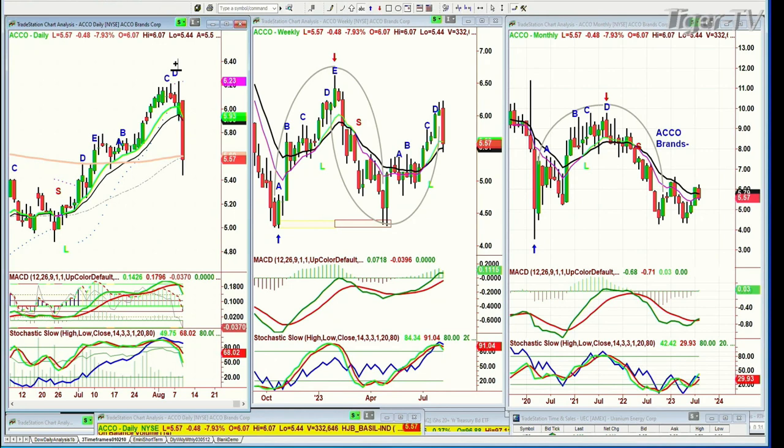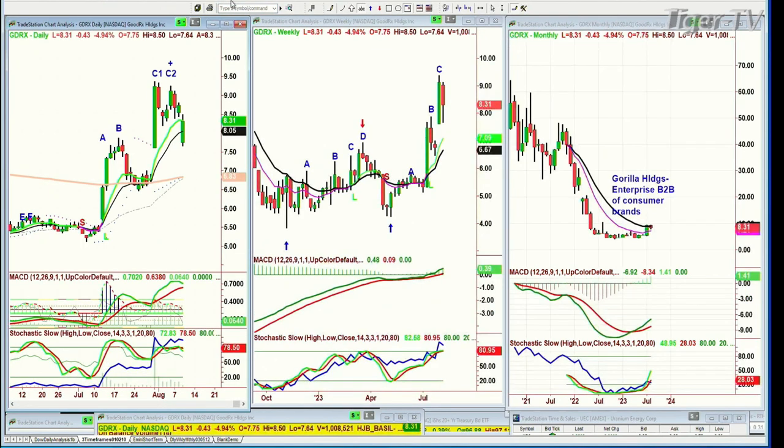That's not what you asked. You asked about GDRX. I got to look up the name again. GDRX. And I'm just saying, oh, don't put it there. Put it over here. There you go. Okay, GDRX. It's almost the same kind of pattern.